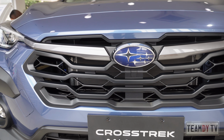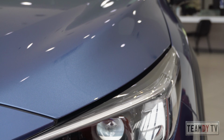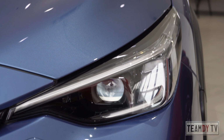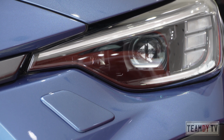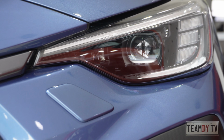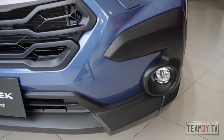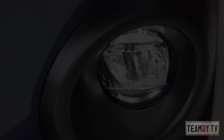At the front of the 2023 CrossTrek, you will notice the very bold front grille. A new sharp-looking steering responsive headlamps with LED projector with auto levelizer and with high beam assist with LED cornering lamps and of course the integrated daytime running lights. And those round fog lamps also come with LED bulbs.